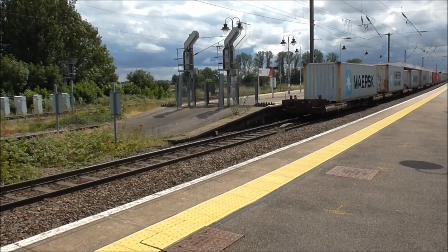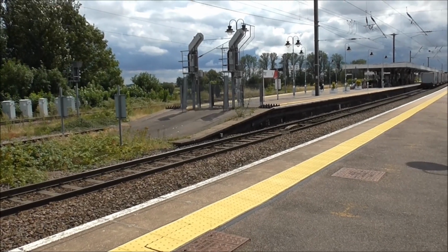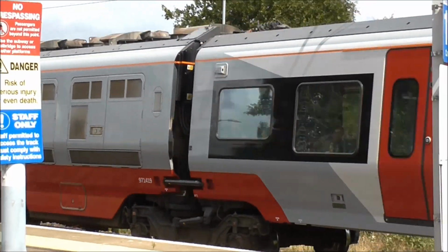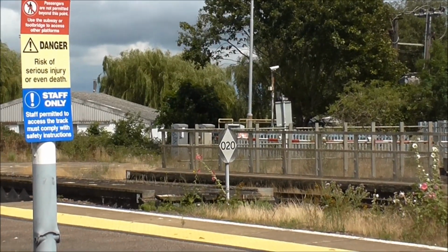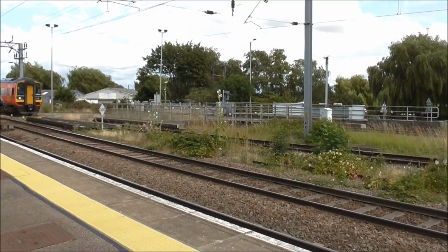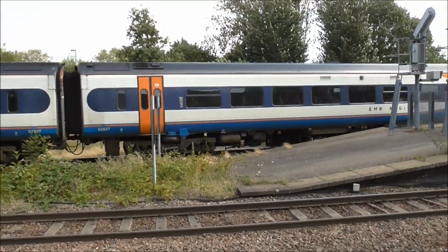Right, just had 66174 hauling an intermodal train to the port of Felixstowe, passed through at speed. Nice. 755419 has just accelerated rapidly out of platform 2 en route to Norwich. 158847 is now arriving to platform 3 en route to Liverpool Lime Street.